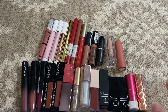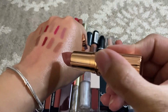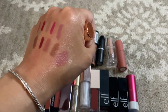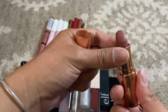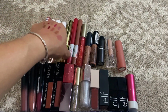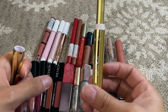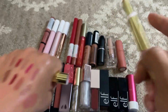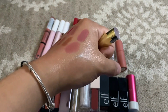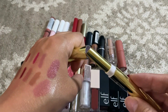Okay. So we have some lipsticks down here. This one is my Charlotte Tilbury in Pillow Talk. Love this. It just goes with every look. Doesn't matter, cool tone, warm tone. It just kind of goes with anything. So I'm going to keep that. And I did notice earlier that this one is pretty similar to the Charlotte Tilbury. This is the Tarte Maracuja lipstick in Rose. It's just slightly darker than the Charlotte Tilbury, but very similar. So I'm going to keep this one as well.